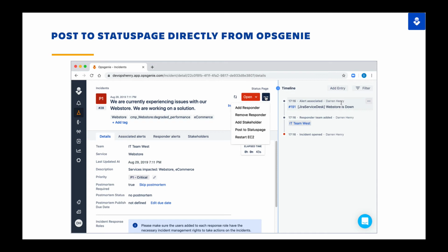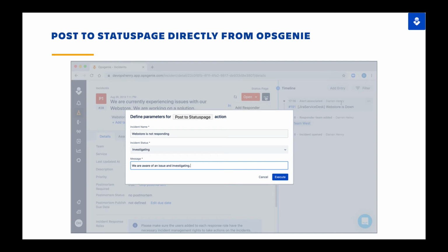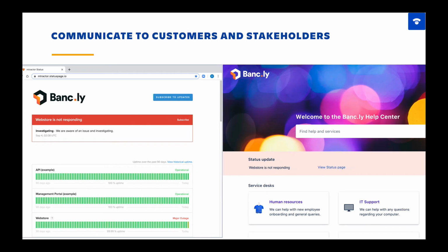We can do this now with custom actions, but we're improving it quite a bit, and this is how it will look, where you can actually fill out a form. The end result is that not only will a website be posted that says, hey, the web store is not responding, but also on that JSD customer portal, you'll see a banner which will say the web store is not responding. So again, you're heading off the redundant reporting of issues. And this allows your team to focus, but also lets your customers know that you're aware and in control of the situation.